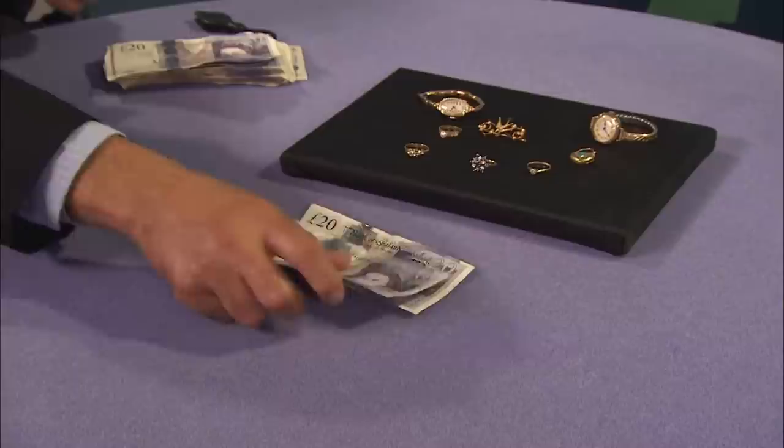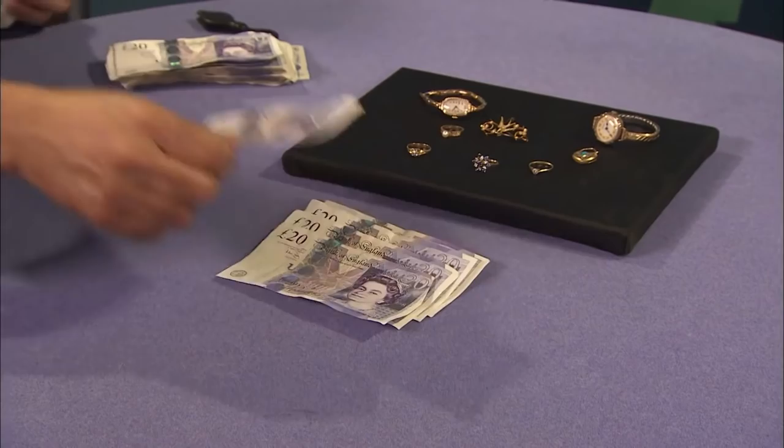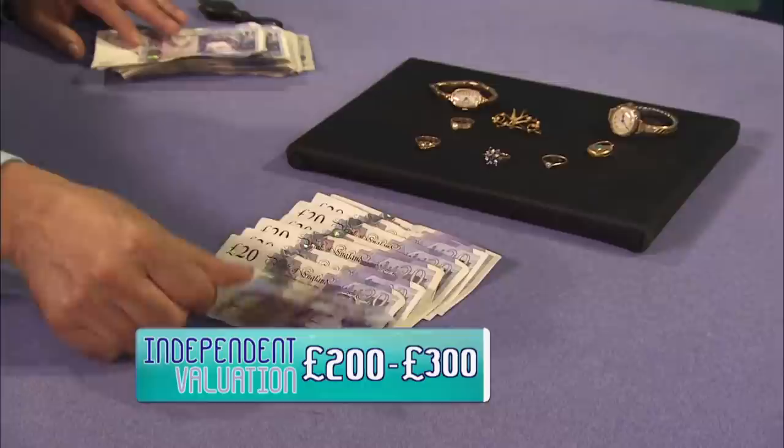Right, I guess you'd like some money. Yes, please. I've had a look at it all and estimated the weights of the gold and everything. And I think a fair offer for what's in front of me, I'm going to give you a price for all of it, is that okay? Yeah. Would be 20, 40, 60, 80, 100, 120, 140, £160.